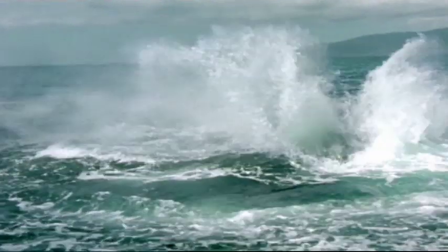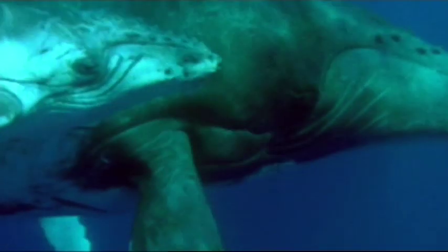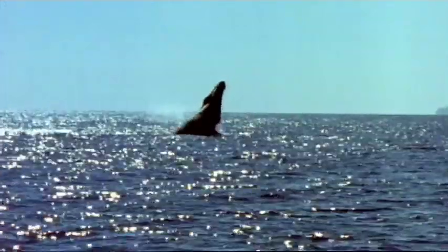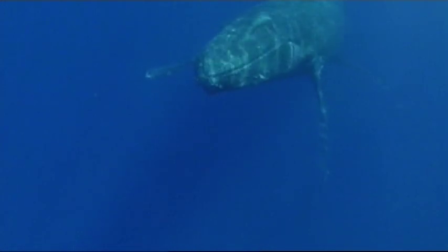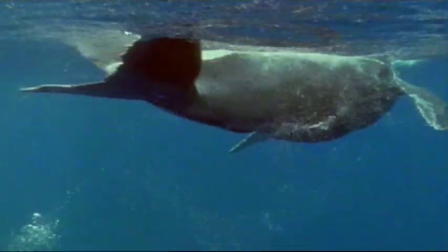So, whales are the next animal on the Safari 8 checklist. These underwater giants are the largest creatures on the planet and can live as long as 80 years. Humpback whales are found off the Rocktail Bay coast 6 months of the year, first heading north to breed and give birth in warmer waters, then swimming back south to feed in the nutrient-rich Antarctic Ocean.